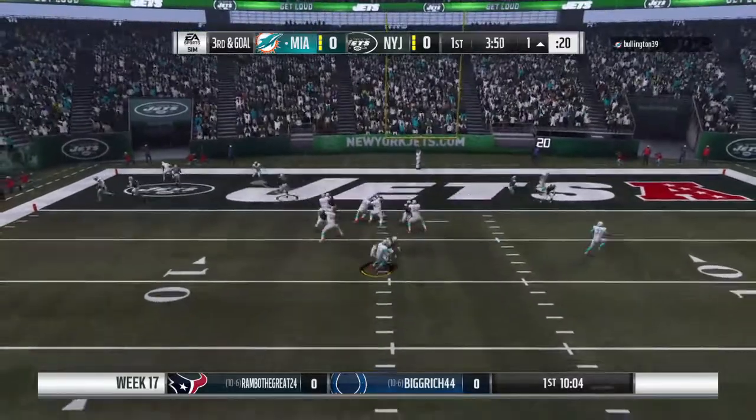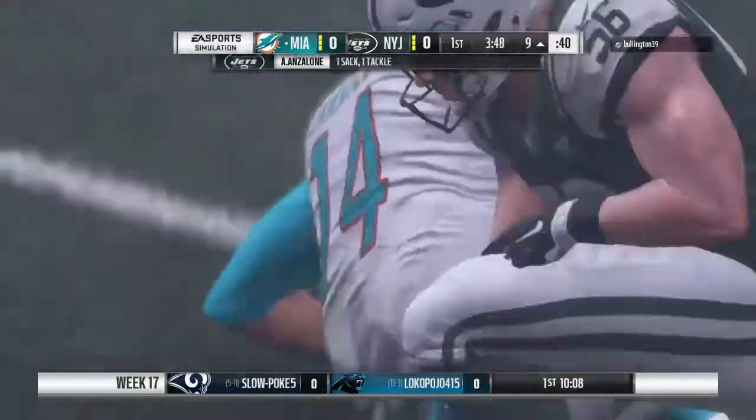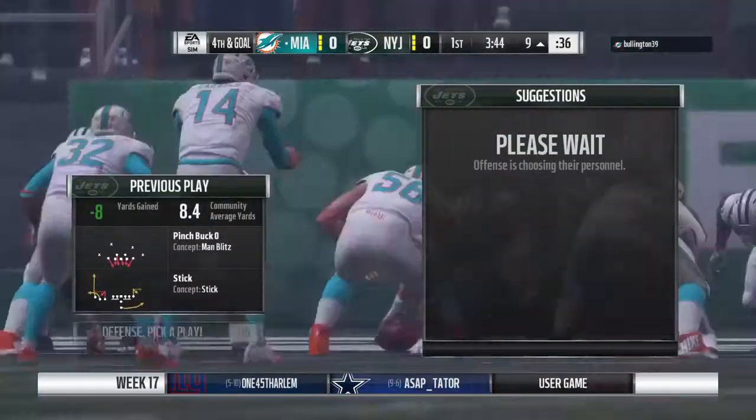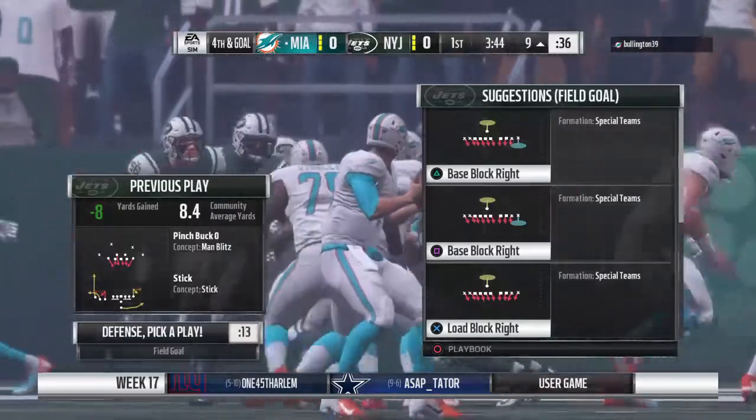Now Darnold on third and goal. Blitz coming, and down he goes. Alex Anzalone, he's the one to get him, and that's sack number 7 for him on the year.